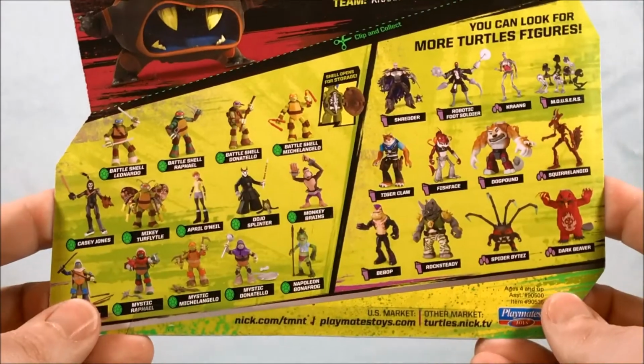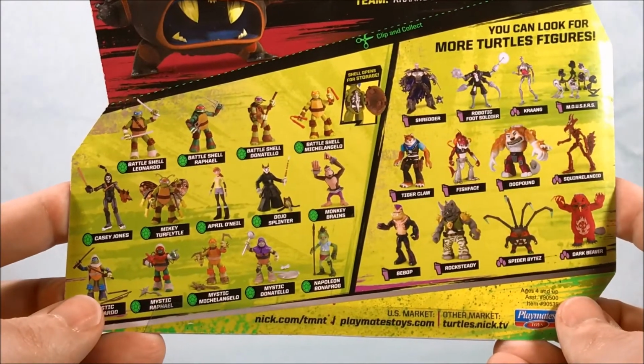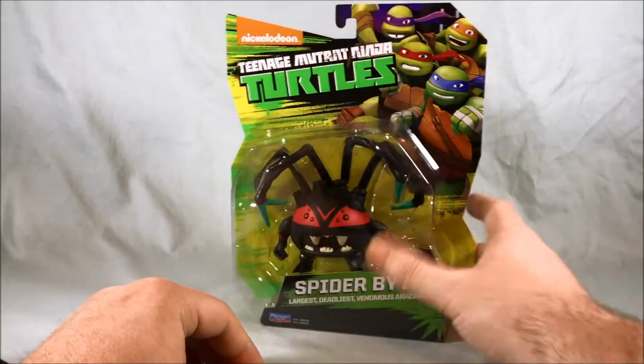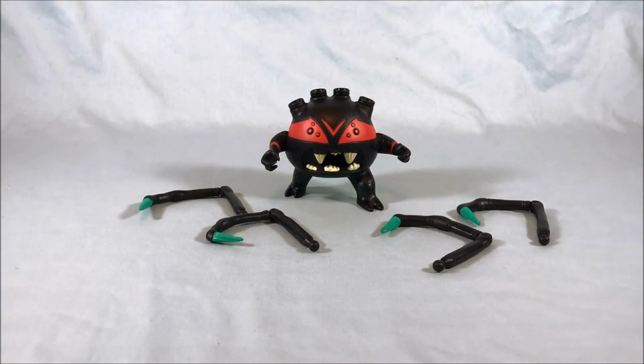So there you go. Taking a look on the back here, no figures we haven't seen before. All kind of older stuff. So there you go. That is the packaging for Spider Bytez. Let's go ahead and get him out of the packaging, and we'll take a closer look.